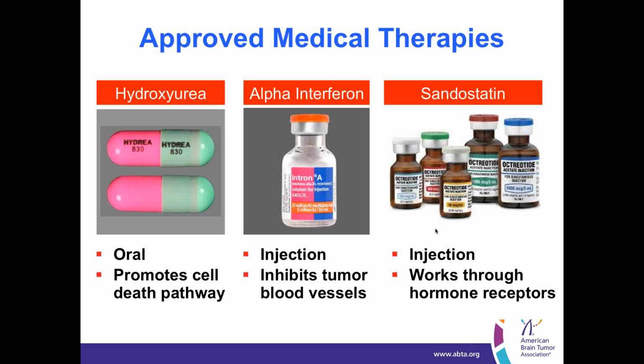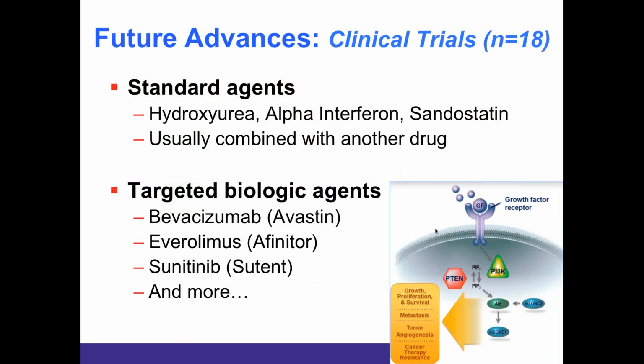So we have relatively few approved medical therapies. But help is on its way, because there are many scientists and physicians who are working on new advances and future advances. In preparation for this presentation, I looked up clinicaltrials.gov and found that there were 18 active clinical trials. Most of them involved the standard agents, hydroxyurea, interferon, and Sandostatin, combined with another drug, hoping that 2 is better than 1. But many of them were what we call biologic agents.